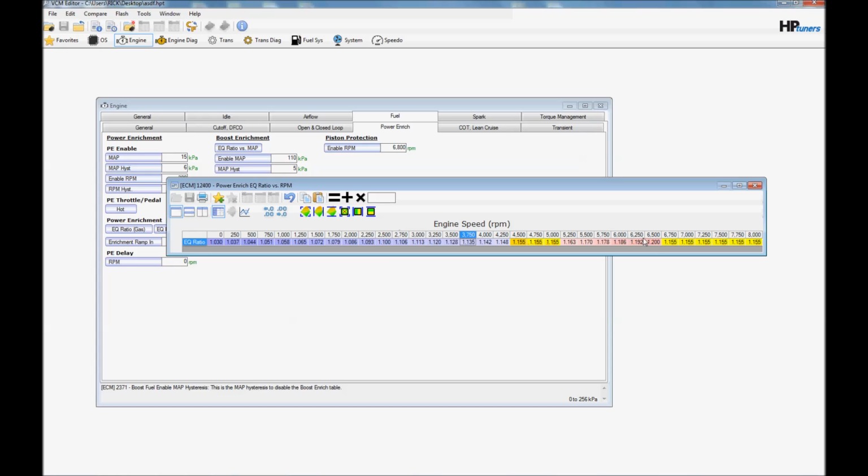And then it gets richer and richer so that the flame speed can increase further and catch up with that fast-moving piston head. And then just fill these in here, 1.2, because those won't get accessed because the car will shift before it gets that high. And this is the strategy I use for my PE table.